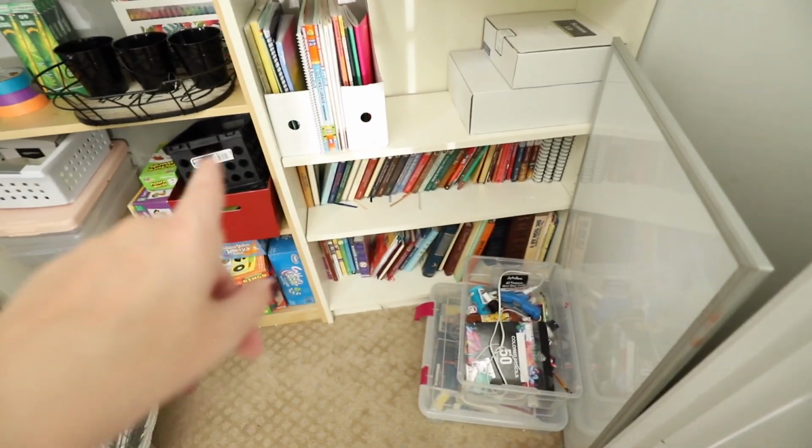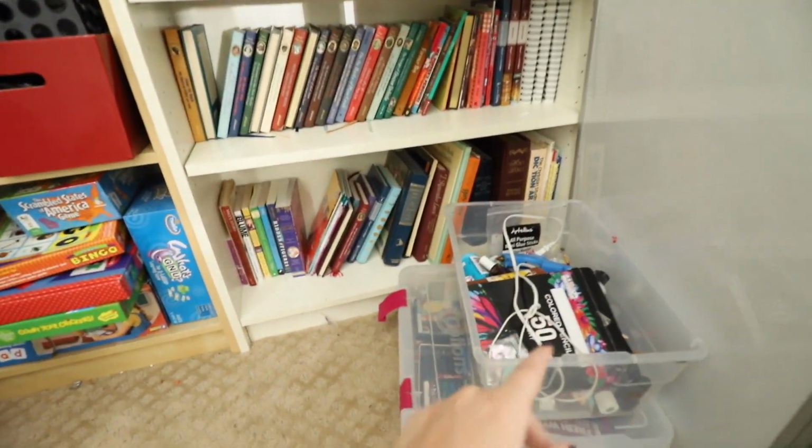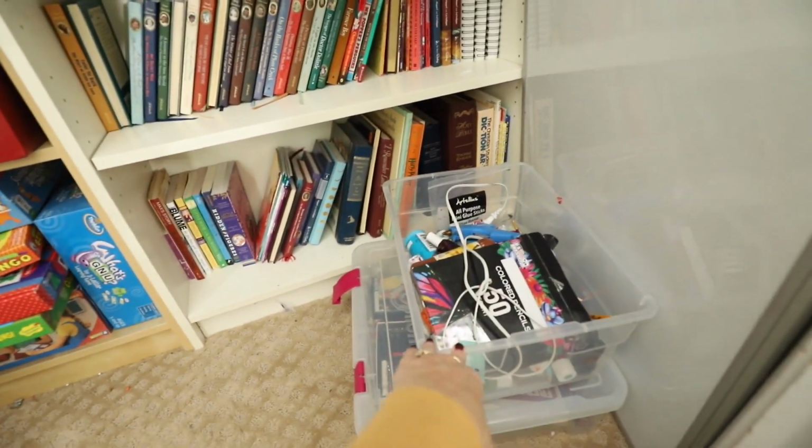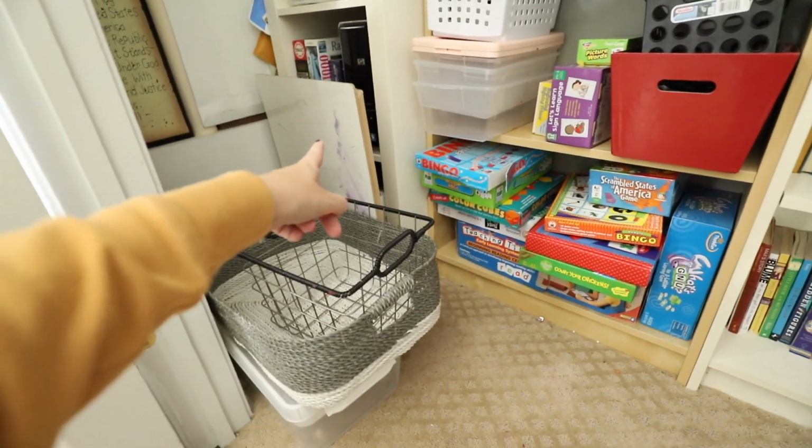And then over here we have even more books and readers and stuff like that. This is more craft supplies that the girls need to take up to their rooms. And then I also keep my whiteboard, and I have another whiteboard there. So we use these for all kinds of stuff.